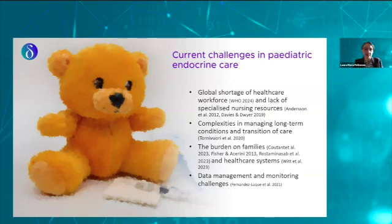And in terms of the complexities of these long-term conditions, we definitely need support to help the children and their families to be empowered to manage the treatment and the care, but also to adhere to the treatment and hang in there in these very long treatment periods, but also in the transition phases when children become adolescents and adolescents become adults. These transition phases themselves are quite challenging for both the children and their families.